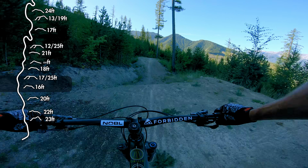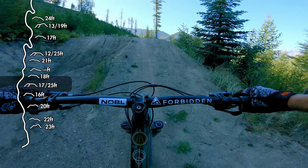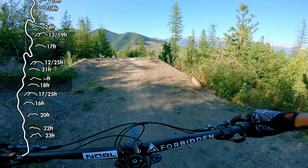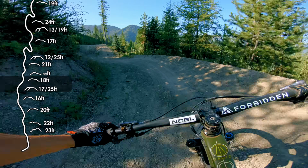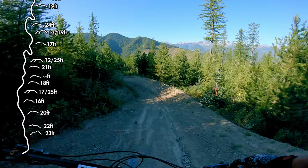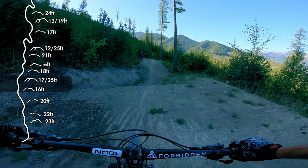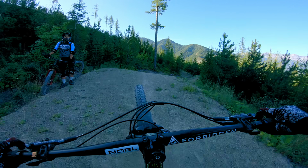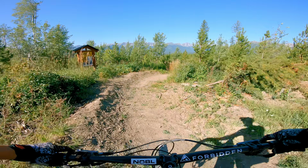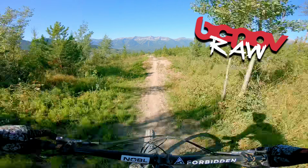Oh, that one's so hard. And well, not much changed. It was still super difficult to clear. I know it's possible, but damn, I'm just not hitting it fast enough or popping hard enough or something. So in the end, I decided to accept defeat on that one. In the end, I did do a top to bottom run of the trail, which you can watch on my other channel, BCPOV Raw.